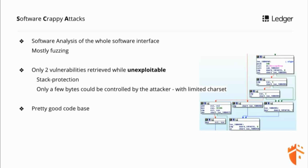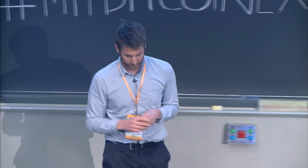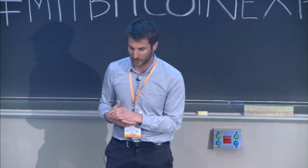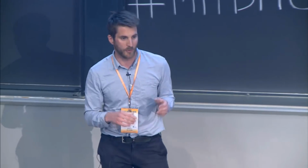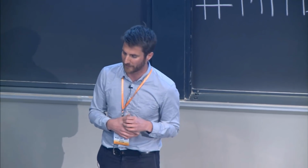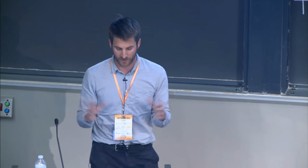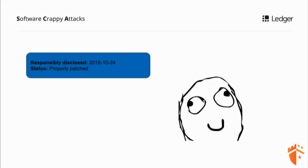So we implemented mostly fuzzing. We fuzzed all the software interfaces, and we found 2 vulnerabilities on this software stack. It was possible to overwrite the stack. That could have been a problem, but there is a stack protection, a stack cookie. So it would have been possible to brute force the stack cookie, but at the end there were only a few bytes controlled by the attacker, maybe 6 or 8. So we think these vulnerabilities were not exploitable. It's a pretty good code base, because only 2 vulnerabilities with such a code base is not that much. We reported them to Trezor, and they properly patched them very quickly, so we were happy.